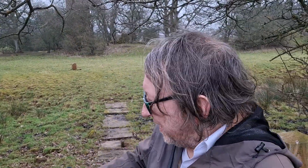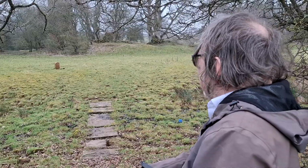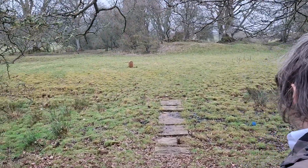Yeah, as Simon just said, well, he didn't actually say this gate is eminently climbable, but I'm not going to encourage anybody to do that. I'll just tell you a bit about Kirkoswald Castle from here.